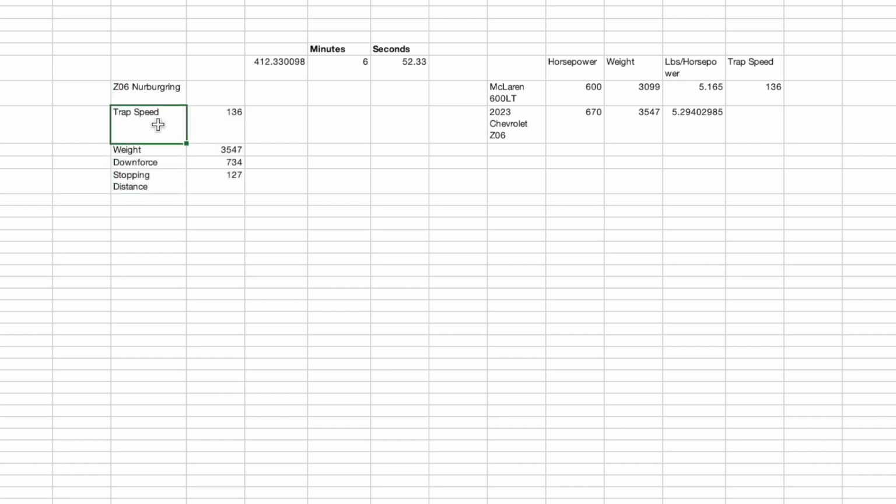Look, I think this car is going to trap at 136 miles an hour. And you're like, Mickey, where did you get that speed from? Well, guys, look, if we go right over here to the McLaren 600 LT, we'll see that this thing on Drag Time's channel actually trapped at 136, and its power to weight ratio of 5.165 pounds per horsepower is almost extremely identical to the Corvette Z06, which is at 5.29.